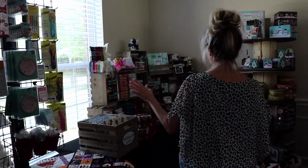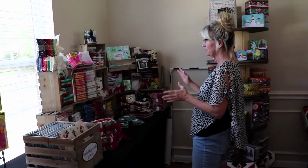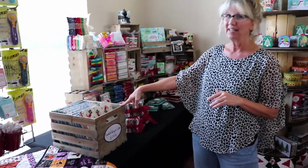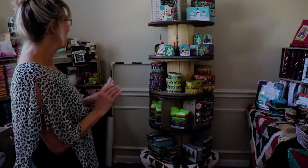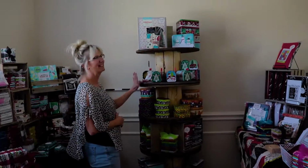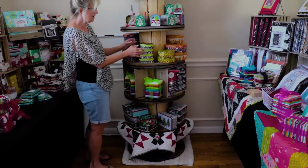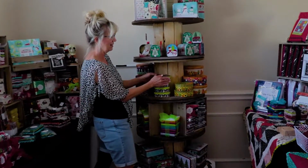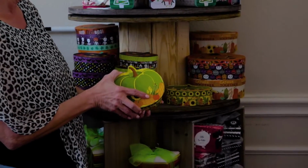We've got all kinds of fun things, lots of bundles, stash building bundles, seasonal bundles, like all kinds of bundles. We have a big layer cake sale, 1996 layer cakes, and yes, there's even some new ones in here. Over here we have this cute spool stand, and we have some bundles on here, and we have cute little Halloween and fall boxes with goodies in them.